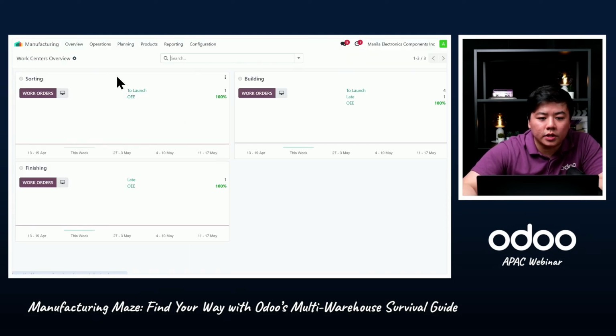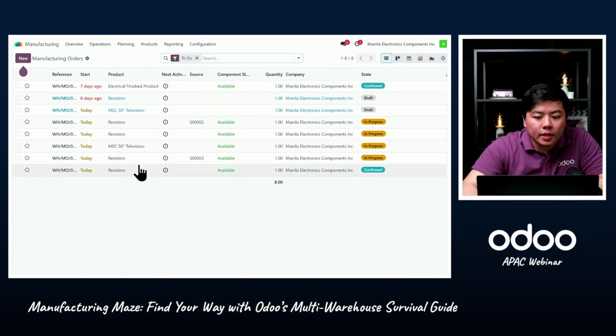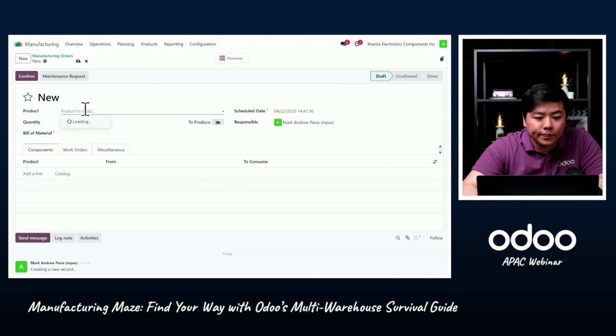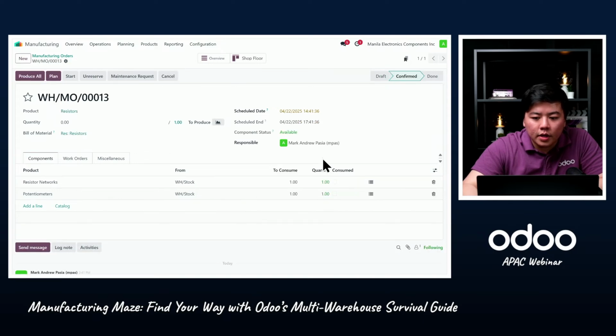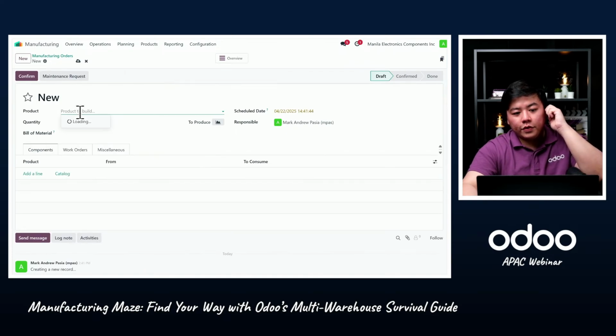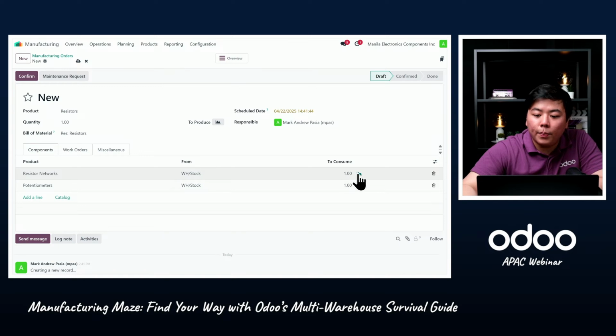So manufacturing. There we go. Oops, let's actually just make a new one instead. Let's use the same thing again and confirm. Oh, not that, sorry. So even before we confirm, so for that question, there we go. So even before we proceed with the next steps, which is to confirm or to reserve the particular raw material for this final product, we have, let me save this.